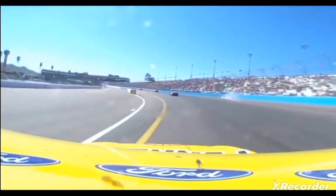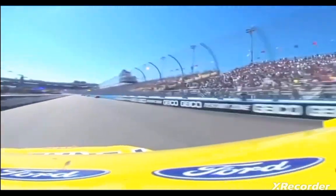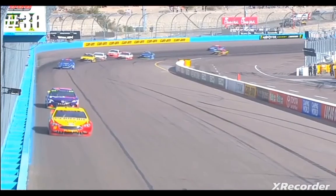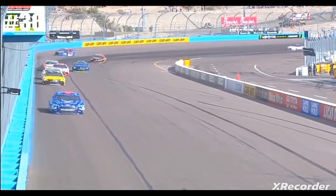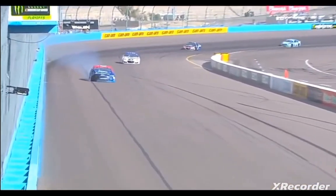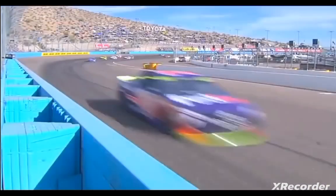Oh, wow. Yikes. Man, that hurt. Look at what happened. We were just talking about late in the run. Well, there you go. Oh, gosh. Such a big impact. And look at this in real speed.